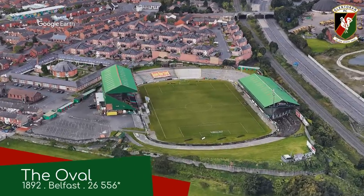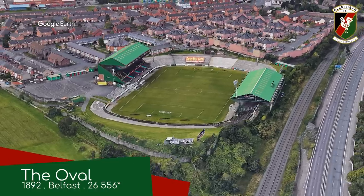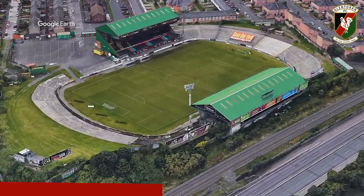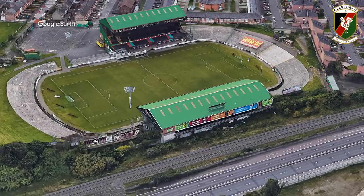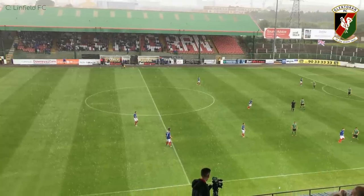The Oval, Glentoran. The good thing about a name like The Oval is that it's not only simple once again, but it can be educational for simpletons like myself. Because, I'm almost embarrassed to say it, but I always thought an oval was like this, with curves. But no, it's like this, straight edges.